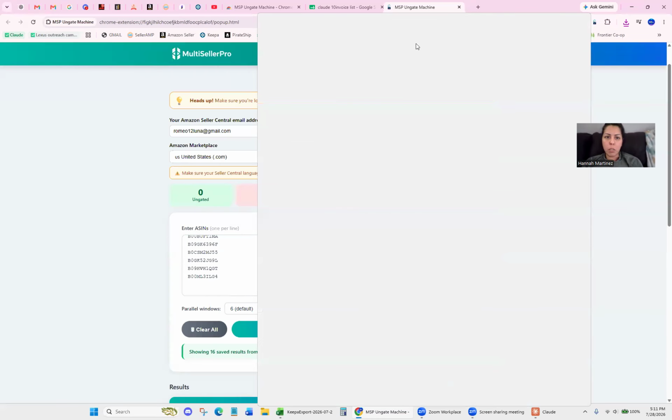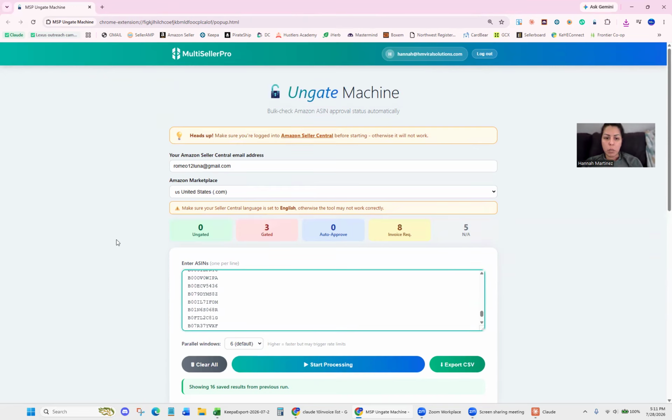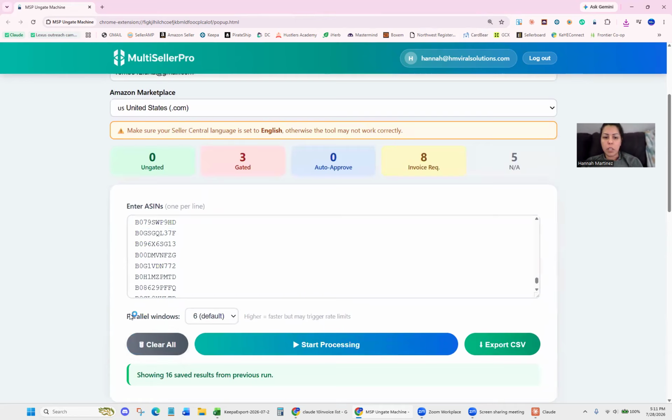I'm going to open up a separate window here. So I just dragged a brand new screen and I made a brand new window because this is going to take up a lot of my tabs on top. So once we have our ASINs in here, you'll see this parallel window, and that's going to be how many tabs it opens so it can start trying to ungate you. So you can do the default with 6, or you could do 15. That's what I did. And then your computer's going to go pretty crazy. So we'll just start with 6.